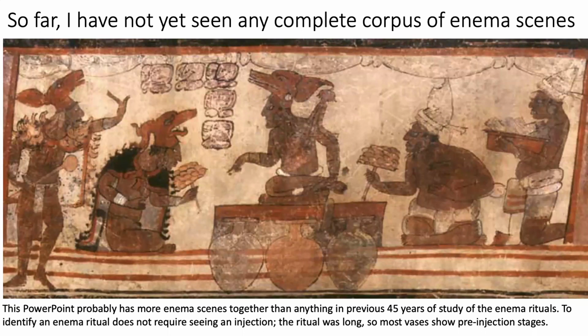What the guy is carrying at the far right, that is the same container and the same contents that were in another scene I showed at the beginning. We have no idea what it is, but here it's in two different enema scenes because of the enema jugs here. So it's clearly related, but it's never been listed as part of the enema scene. So there's a huge amount to go.